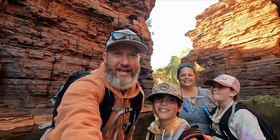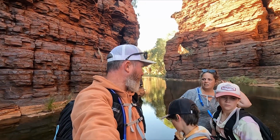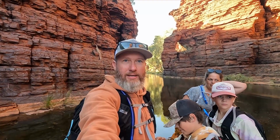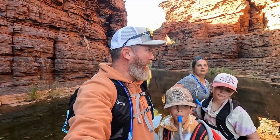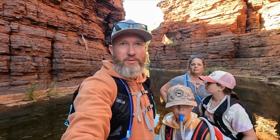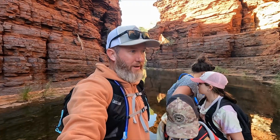Here we are at the end of the Karijini Gorge walk. It's what, 1.5k for the three return? Yeah. So it's a 3k return trip, and wow, like Lola just mentioned earlier, it has been an absolutely stunning walk. Very easy. There's a few little cliff climbs and bits and pieces. You're basically rock hopping along the waterway the whole way, swimming holes everywhere.